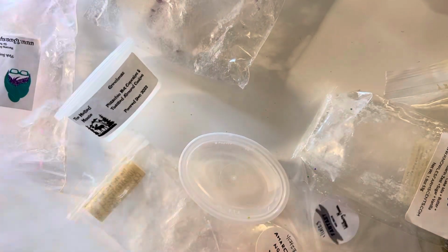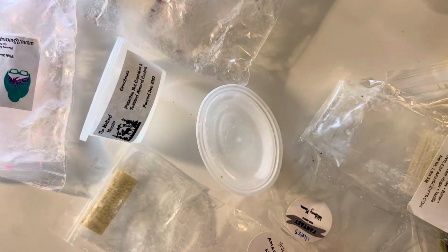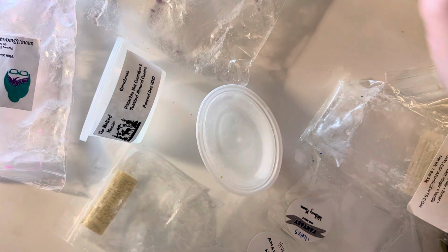I also had Summer Scoop Waffle Cone from Fantasy Wax, which was like 10 out of 10, 5 out of 5 throw as well. Or wait, that's 9 out of 10, 5 out of 5 throw. Sorry, I was looking at the wrong line.